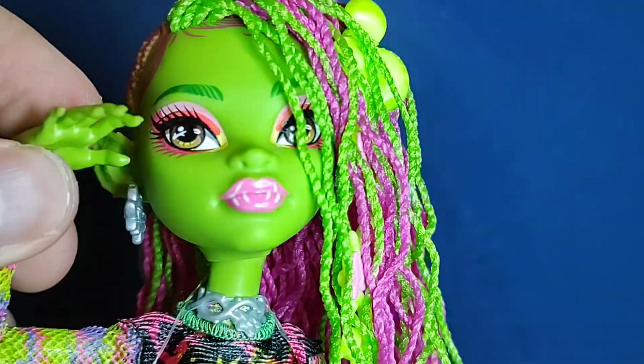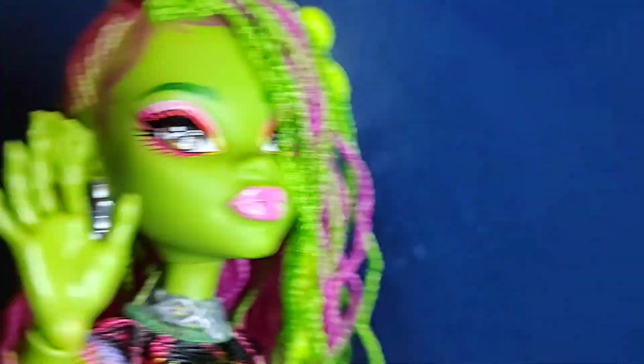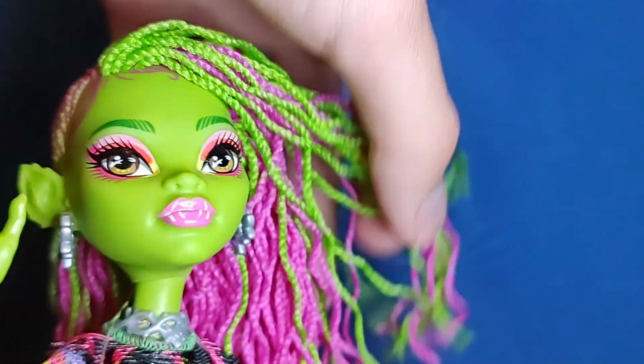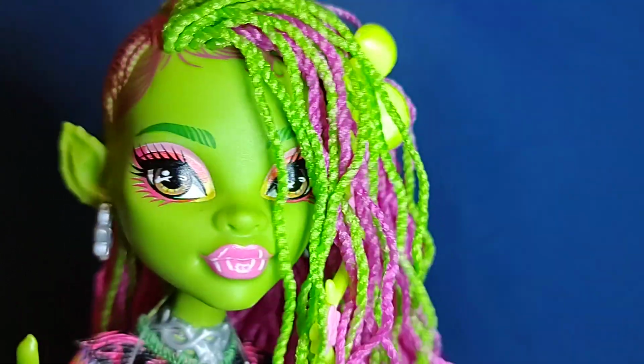Obviously, my final thoughts on Venus are she is a solid 10 out of 10, okay? She's got the side glance, she's got the really cool face sculpt, she's got the gorgeous hair. What more could I ask for, okay? She's everything. She is that ghoul.